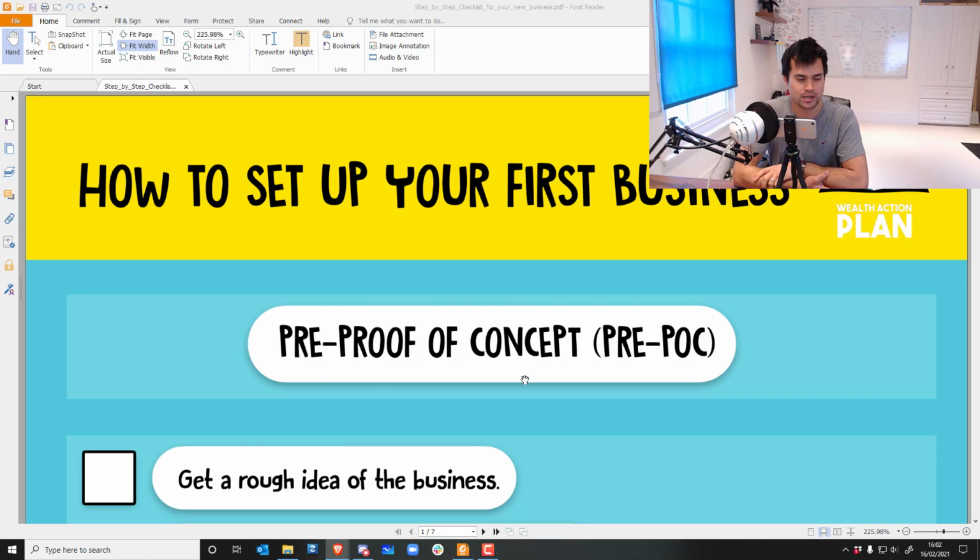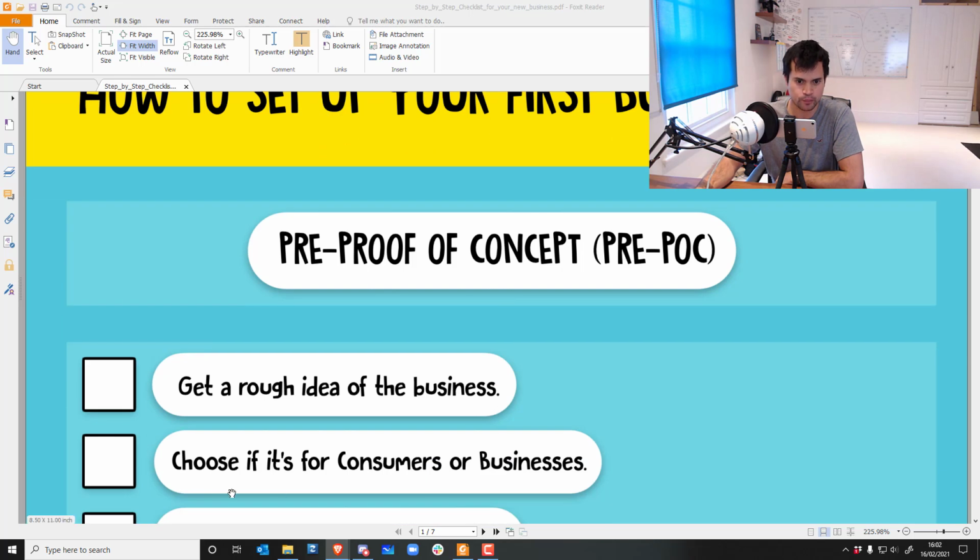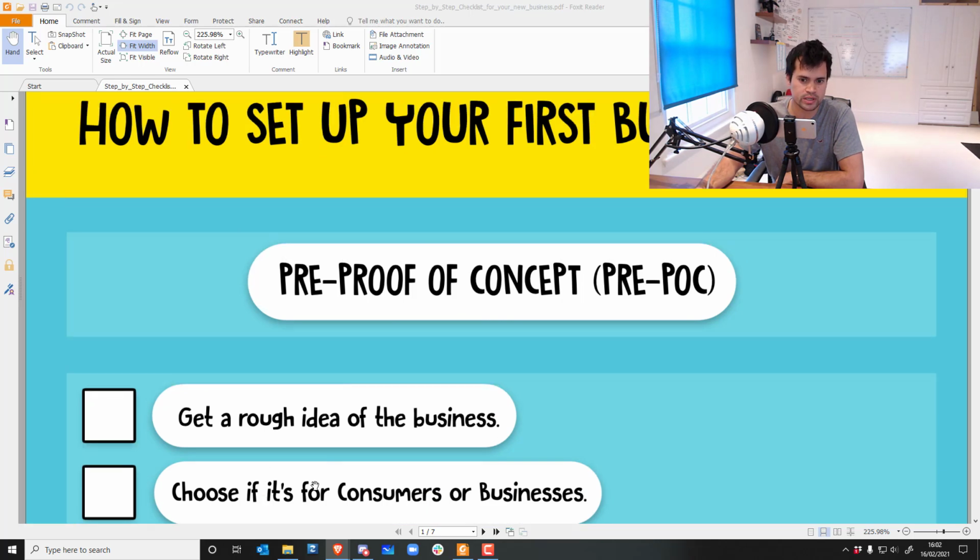But yeah, so back of a fag packet, napkin, rough idea. Step 2, you need to choose whether it's a consumer business or a business business. So is it B2C or is it B2B? Again, when you're coming up with a rough idea, you'll sort of understand whether it's B2C or B2B. Typically, when you have a B2C business, you're going to have lots and lots of customers. And a B2B business, you'll have less customers, but bigger price points, typically.